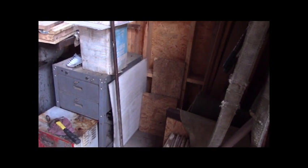Give the camera some time to adjust. So this is balloon frame construction. What that means is the 2x6 studs come all the way from the floor. And I'm waiting for the camera, there it goes, to adjust. And you can see where the roof starts, that's the top. So those 2x6s are 14 foot tall. That's what balloon frame is. They go all the way to the roof.